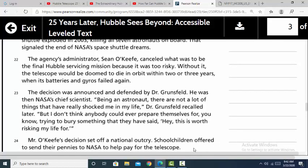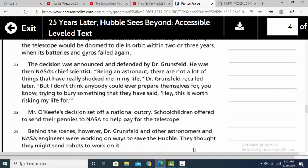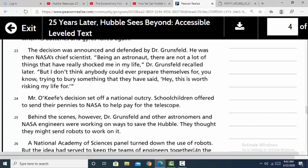The agency's administrator, Sean O'Keefe, canceled what was to be the final Hubble servicing mission because it was too risky. Without it, the telescope would be doomed to die in orbit within 2 or 3 years when its batteries and gyros failed again. So they had to do this work, but it was so risky that they were thinking of canceling it. The decision was announced and defended by Dr. Grunsfeld. He was NASA's chief scientist.